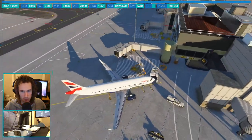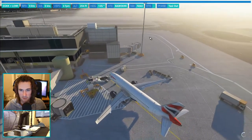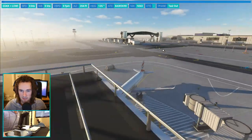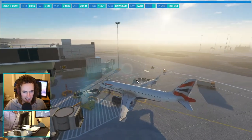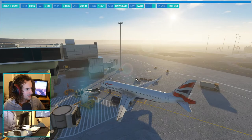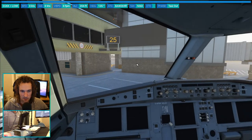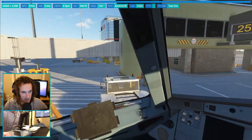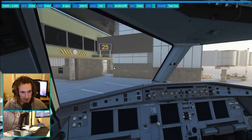Oh, right. Okay, it's looking pretty fine in Gatwick. Fair bit of low hanging cloud actually. Looks pretty spectacular. Okay. Let's get things started up anyway. We're at gate 25, as you can see. This beautiful scenery has got lots of detail for us.